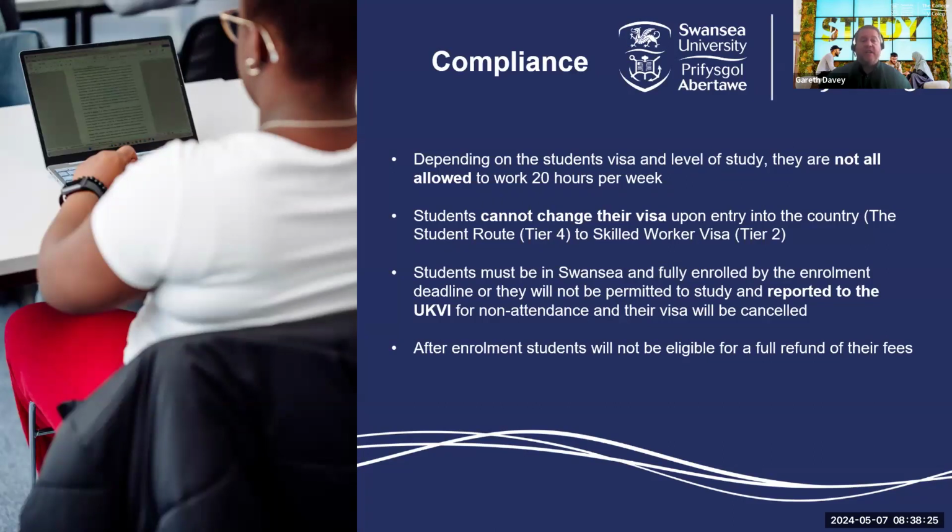And students must be in Swansea and fully enrolled by the enrolment deadline. We have had instances where students show up after this, even though we've told them this is the final date. We're not able to enroll them beyond that point, and that's because we may have examinations that have taken place beyond that point, or other types of assessments, and it would be really unfair to have a student join and have to sit an exam where they've literally had no teaching in place before they do it, and ultimately it puts them in a much more difficult situation to be able to complete their studies. Our goal is to ensure that every student that joins us completes their full pathway program, as well as the university degree that it leads on to.